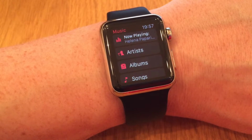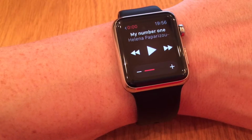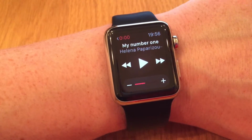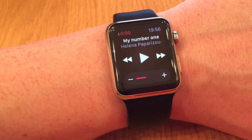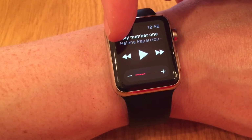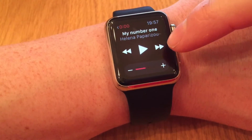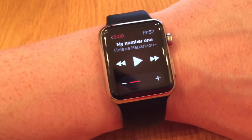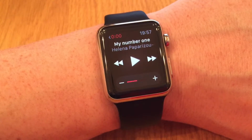The first view is Now Playing. It is very easy to use play controls. It shows the Now Playing song, the name of the song, and the artist and the album. You get a previous button, play pause button, and next song button. From here you can also change the volume by pressing the plus or minus buttons.